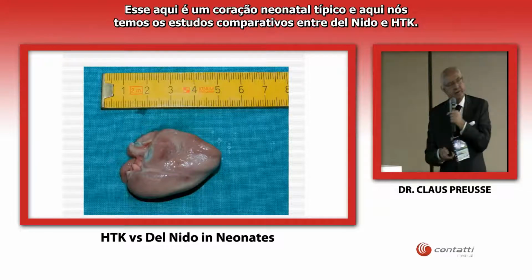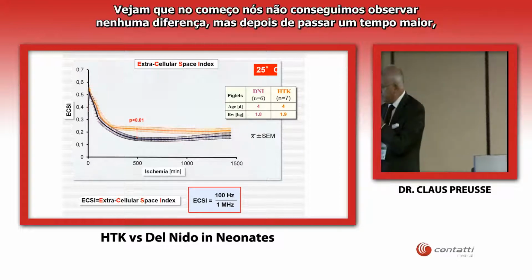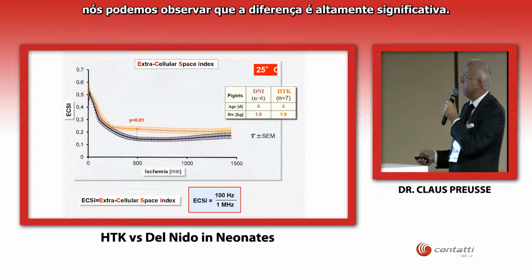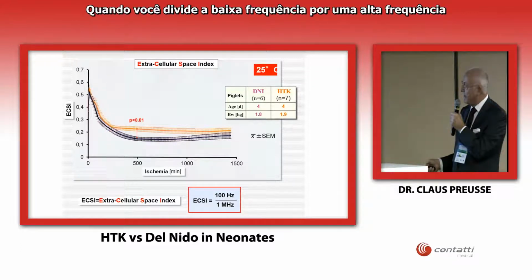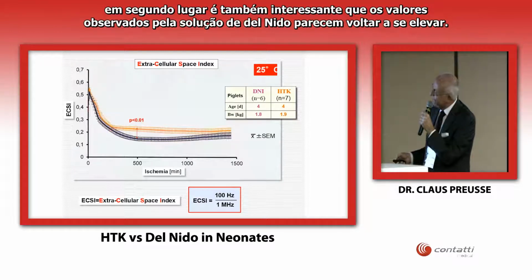This is a typical neonatal heart, and this is the comparative study between Del Nido and HDK. In the beginning, there is no difference, but after a long time, in this case after 500 minutes, the difference is highly significant. How can we measure this parameter? We calculate, and this is worldwide accepted by the physicists, if you divide low frequency by high frequency. Secondly, it is interesting that the Del Nido values seem to re-increase.